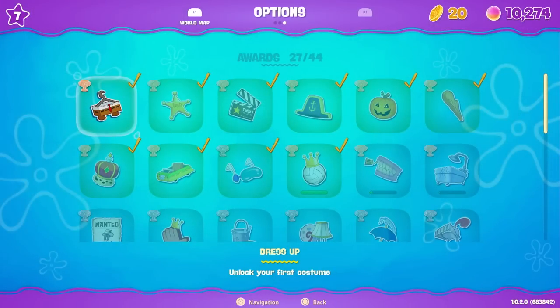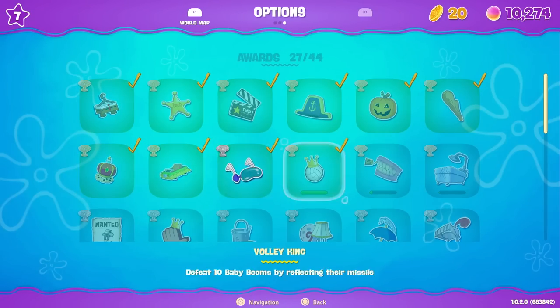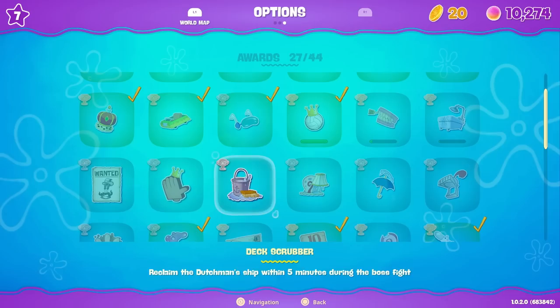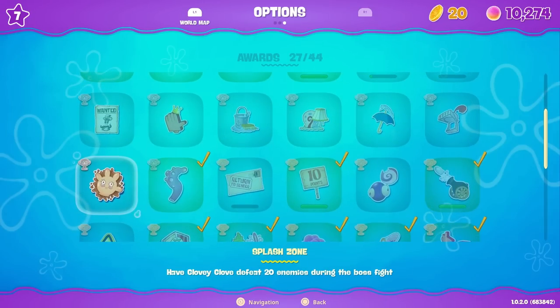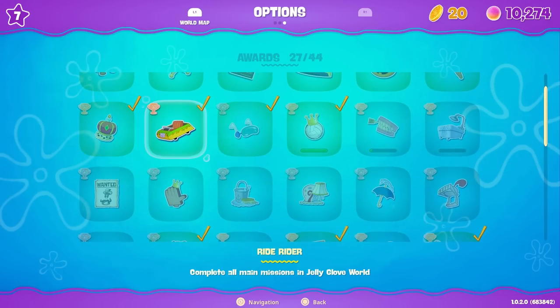So one of the things that we need to do to complete the game 100% and get the Platinum Trophy is words. On the top there, you can see we have 27 out of 44 of them already. Quite a few of them we just completed on our main playthrough, but there's some extra ones I'll be focusing on, like Wrath Tub, defeat 25 enemies with Big Jelly's attack, all that kind of stuff. Some of these might be easier than others for sure, but just one by one, we'll be chipping away at them until we have them all done.